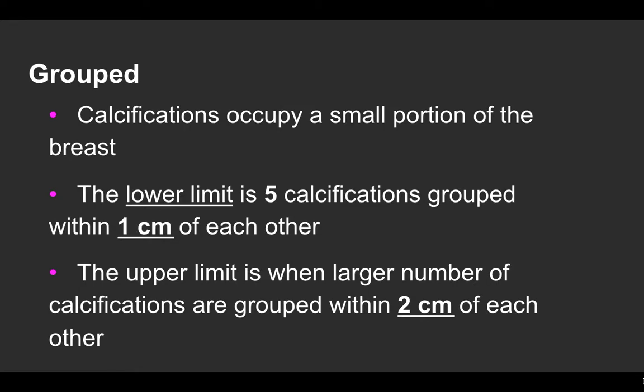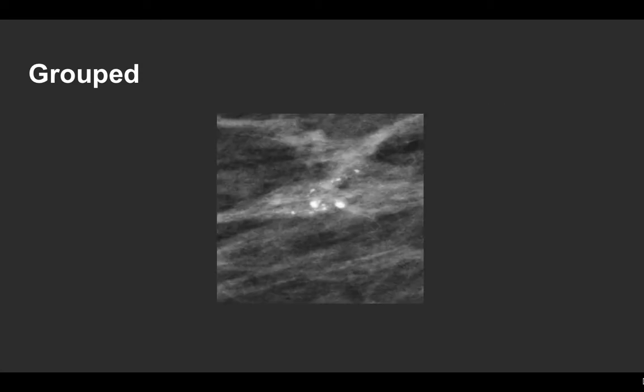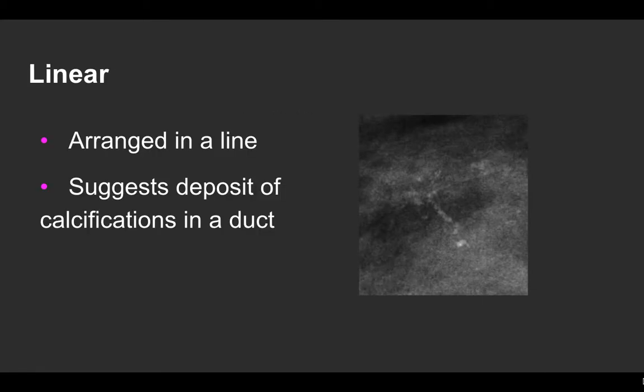Grouped calcifications occupy a small portion of the breast. The lower limit for grouped is 5 calcifications within 1 centimeter of each other, and the upper limit is a bit more calcifications within 2 centimeters of each other. And here you can see that they are kind of grouped in a smaller area there. Linear, they are arranged in a line, as the name implies, and they suggest deposits of calcifications in a duct.